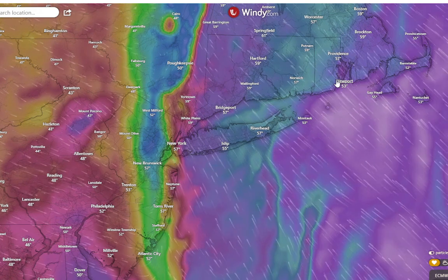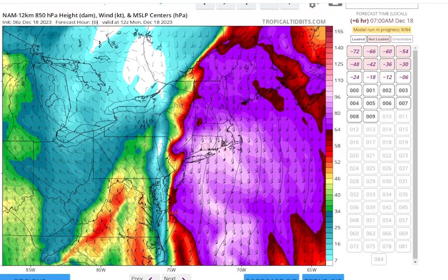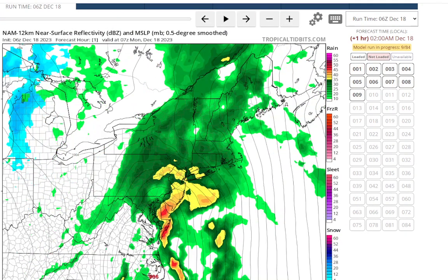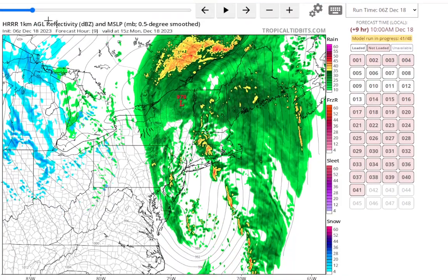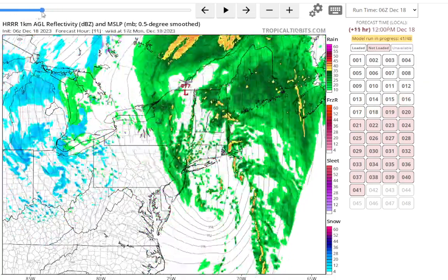I hope I'm wrong, but again, when you look at a storm like this, and you look at the storm itself, which is what we're going to do right now, and how absolutely wound up this storm is, it's very deep. It's a very, very deep storm, and very intense storm indeed. So we'll go to the HRRR now. It's easier to see on the HRRR here just how deep this is, how elongated the thing is as well.